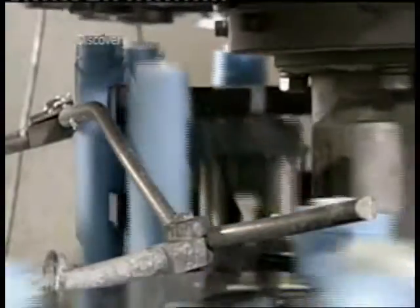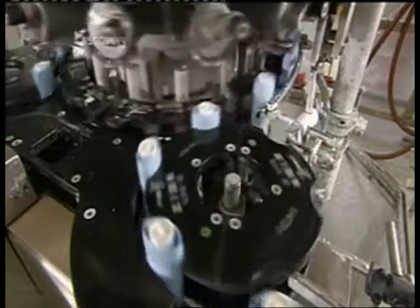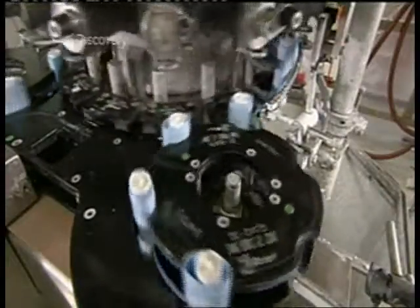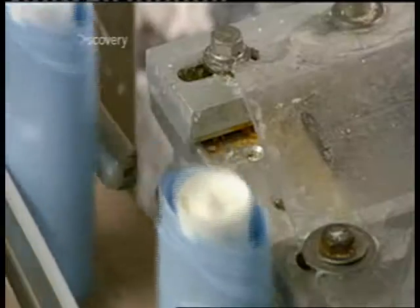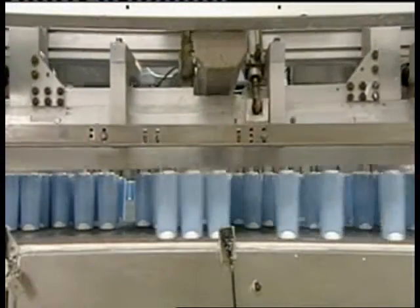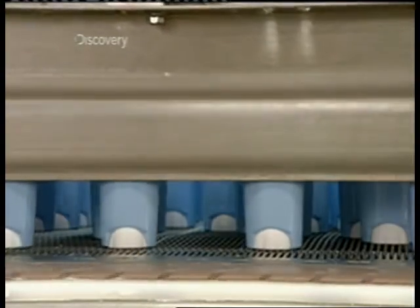There, a system of levers raises them up to align with a filling nozzle that dispenses the mix. A system of rotating wheels keeps the containers moving. One wheel conveys them to the next for filling, then a third wheel leads them out. It's best to fill using hot mix that flows freely. But the deodorant must cool in order to harden.